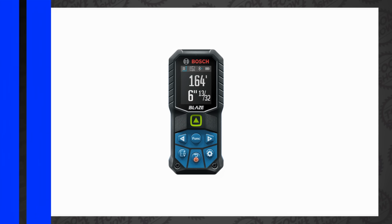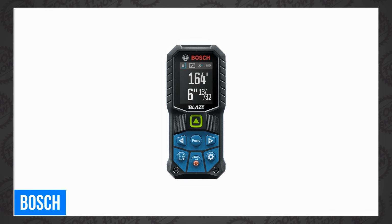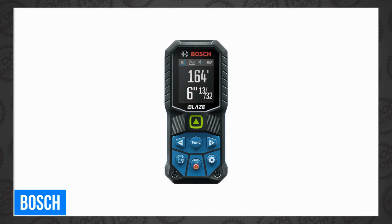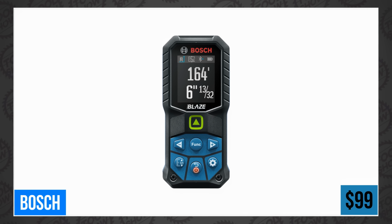We also have a few Black Friday deals shared with us by tool brands, starting off with Bosch, who has a crazy 50% off deal on their GLM 165 Blaze Green Beam Laser Distance Measure with 1 amp-hour battery. Normally $199, you can pick one up on Amazon today only for only $99.